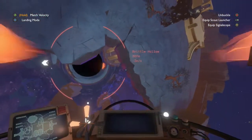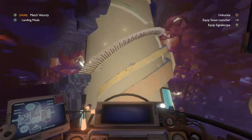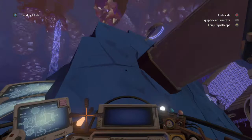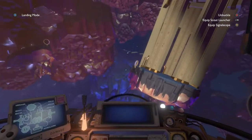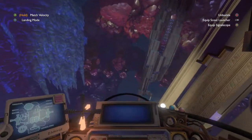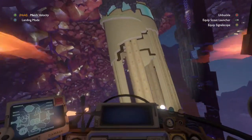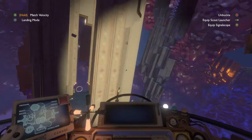This is so stupid. I don't even think I can get my ship in between the entrance. Nope. I can't get my ship in there. This is not a smart idea. How else would you do it, though? I don't know. I don't know, man. This is kind of annoying. I am kind of annoyed here.